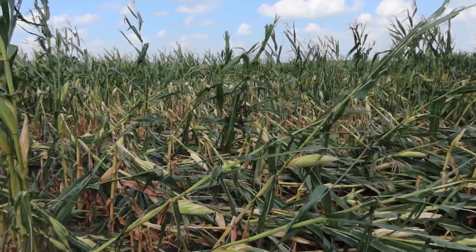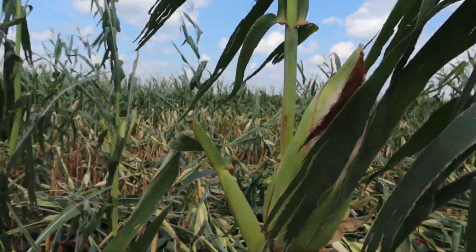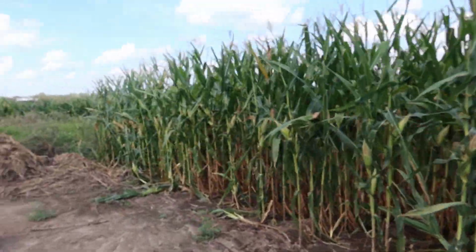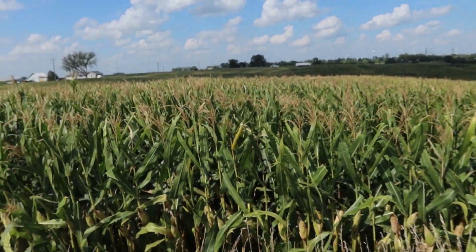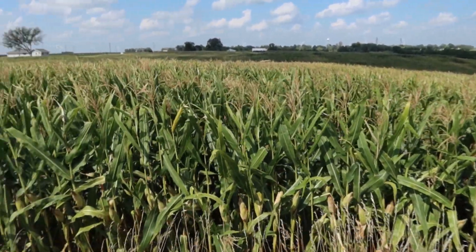Wow. I was kind of expecting something like this. It's just so scattered throughout the field too. Here's some good stuff through here, which isn't bad. I really wonder if the shed took any damage back there. I'll have to get inside. From the looks of it, it doesn't look bad at all. I'm gonna get the drone up, but most of that looks decently good through there. It's not completely flat.